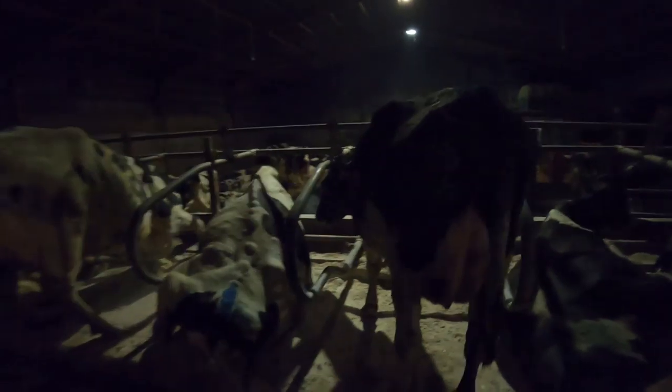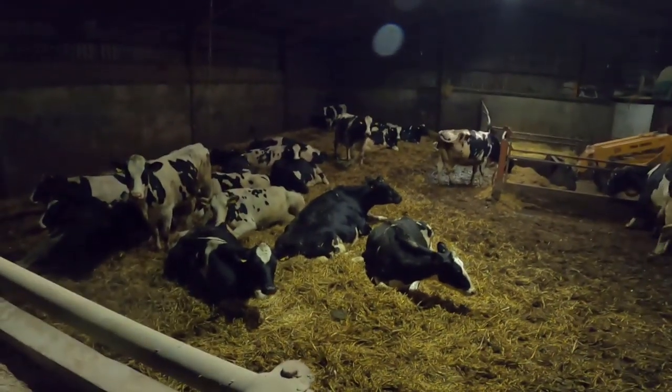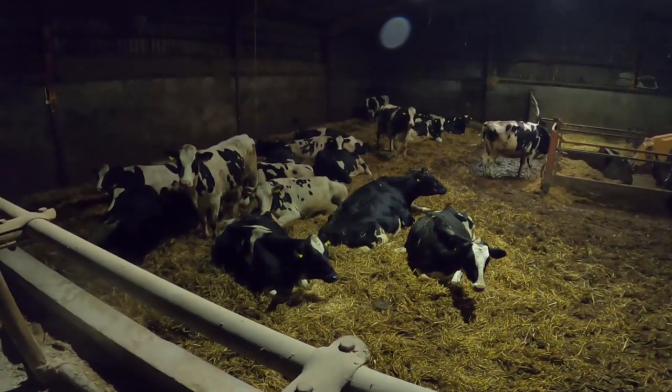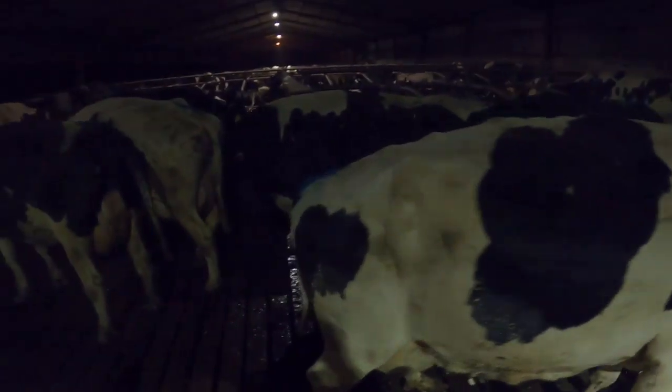And then, just over here, that pen over there. These are all the cows that are due to calve pretty much within the week or so, or a few weeks. They're relaxing there in the straw. Got a bit of silage, right, ladies? Well, let's go!